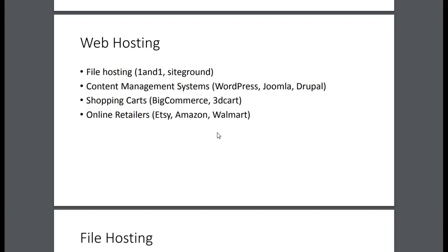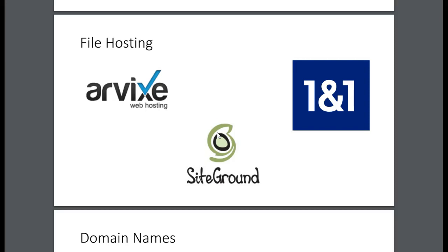So for file hosts, we're going to use SiteGround as our file hosting, and part of your assignment is to go to SiteGround, sign up for an account, and install WordPress on SiteGround. That's going to be your first assignment.